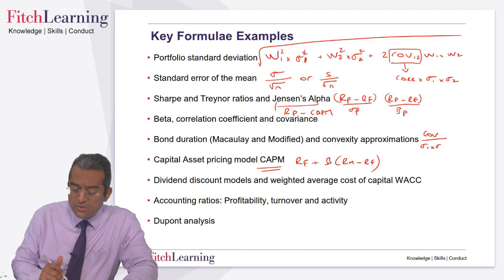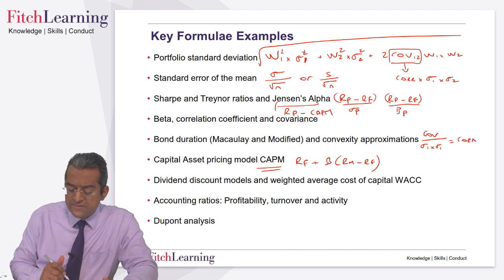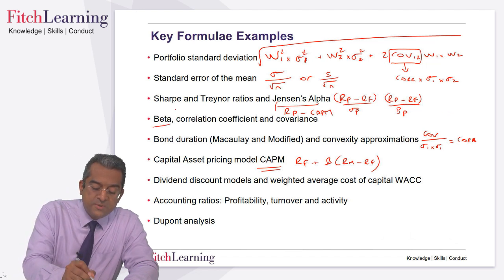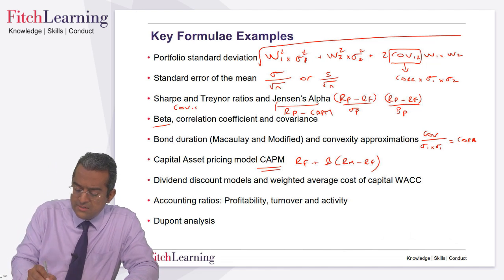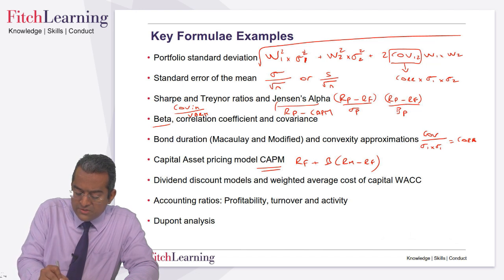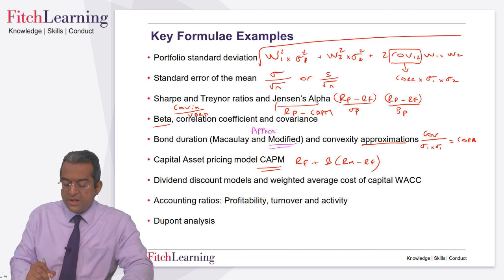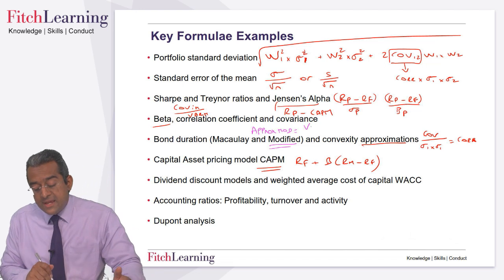Bond durations: Macaulay, modified, convexity approximations. Generally, remember that the reason for using approximations in Level 1 is because we don't need to do any calculus. To avoid the calculus, take modified duration, approximate modified duration: you shock interest rates down and back up again, see what the reaction in the bond is, take an average of that reaction, and base it on the yield that you've used. So 2 times V0, the initial value of the bond, times the change in yield. That's approximate modified duration, and it does come up.